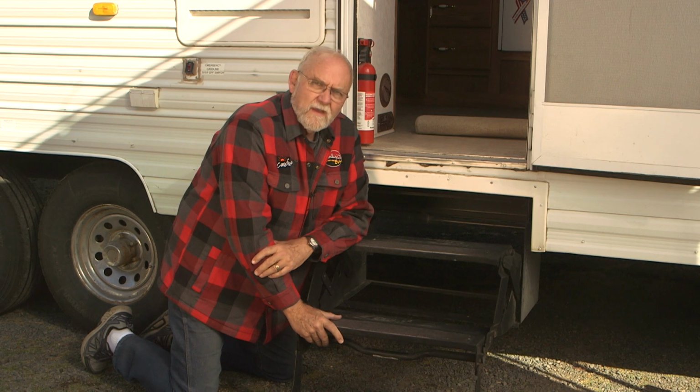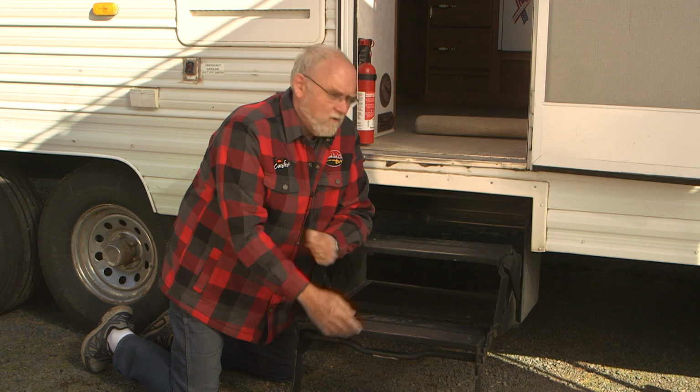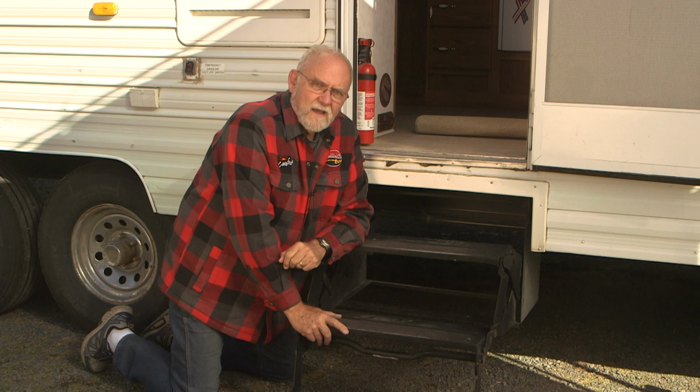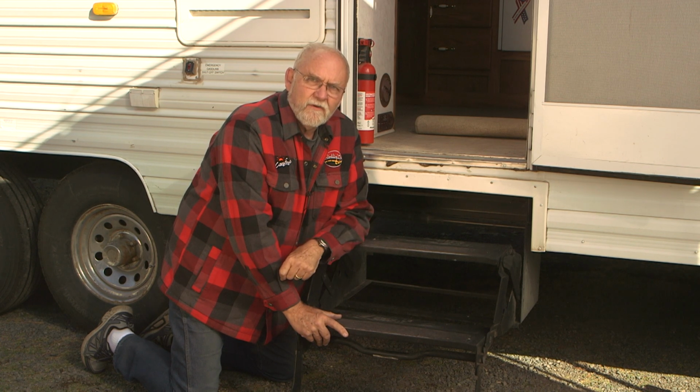The new solution now on the market is a fantastic piece of gear that gives you a solid, secure way to climb in and out of an RV. It's something the industry has needed for a long time. Let's take a closer look at it.